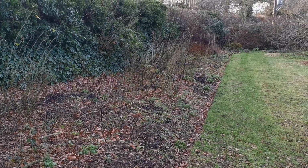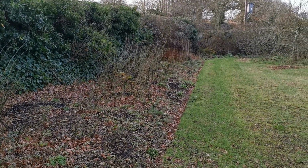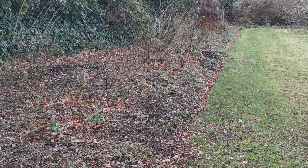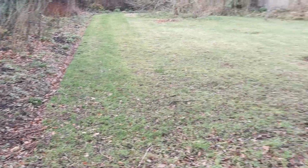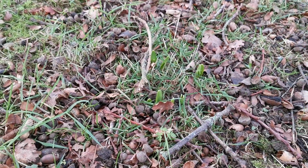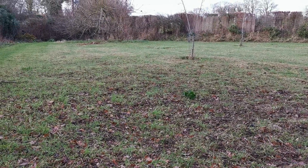This other long border is full of spring flowering bulbs, and again hasn't been cut back at the end of last season. We really need to get on there and take all the herbaceous down and then try and prune these roses before all those bulbs start emerging, but we're probably late. As you can see, there's bulbs starting to emerge in the grass here under the apple trees. This is an absolute picture later in the season, hardly anything showing yet.